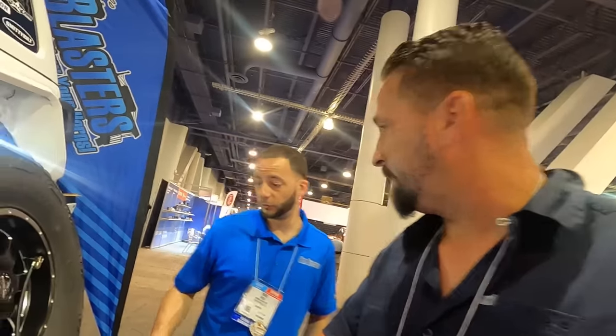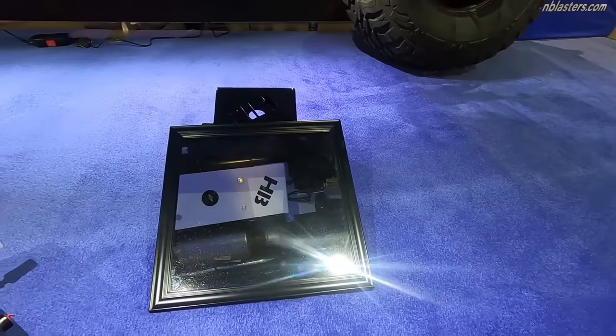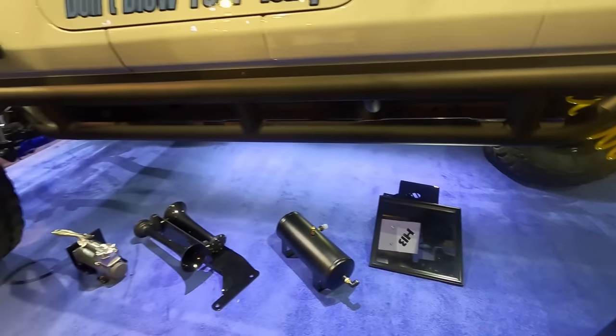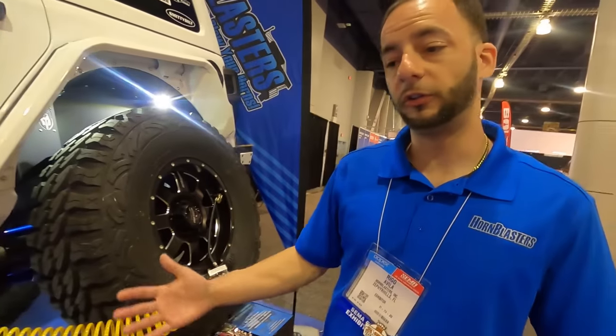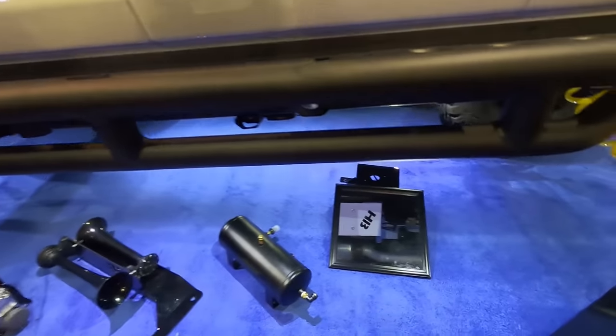But so where would they install this horn? If you look in the mirror here, you'll actually be able to see where it's mounted. It uses factory holes on the vehicle itself. So you mount the tank, the compressor, and the horns all underneath the vehicle. It works out pretty well. You can use it, again, for just about any other use outside of the horns as well. You can fill up your tires, inflatables, air tools, anything else you can think of.